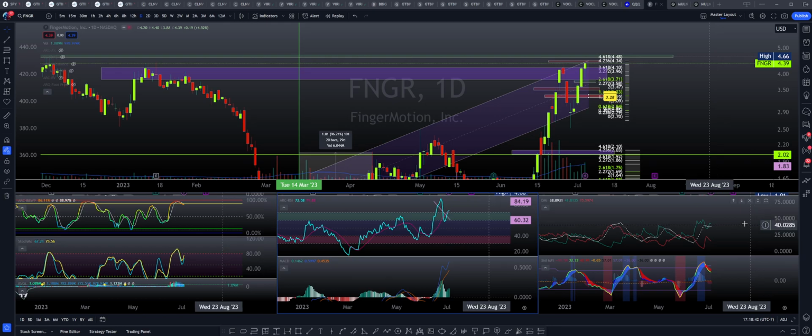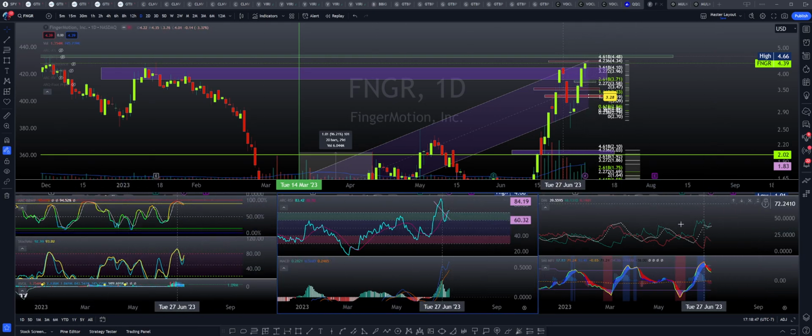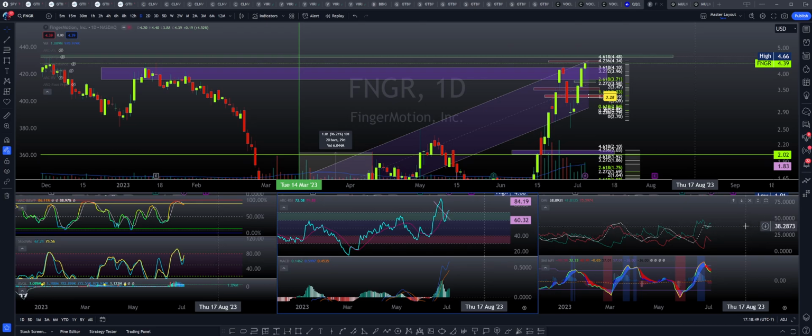Okay, daily time frame, volatility contracting here. We have increasing momentum, and we have that very powerful daily time frame ADX support. So we have DMI support for the statistical move. This is great. Okay, team, I'm definitely loving it.